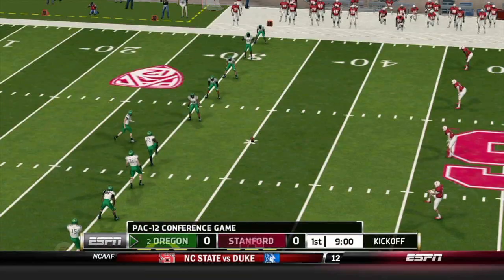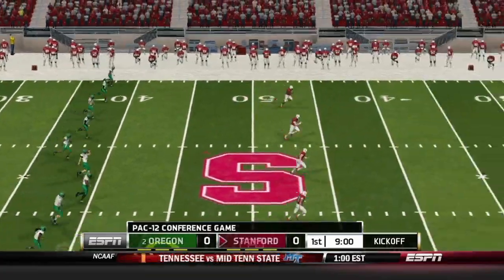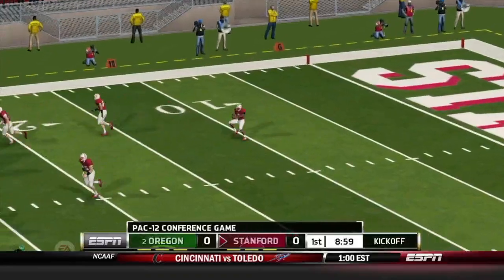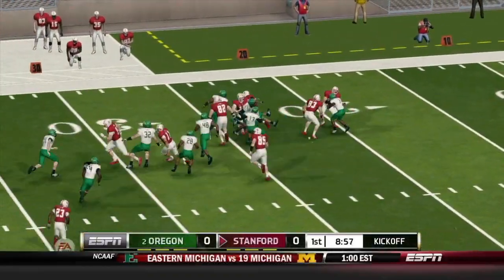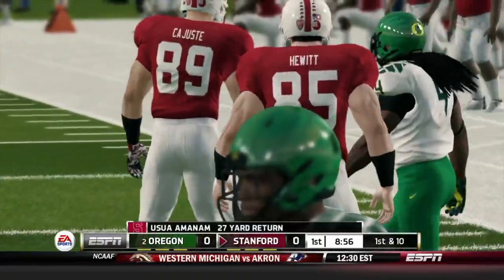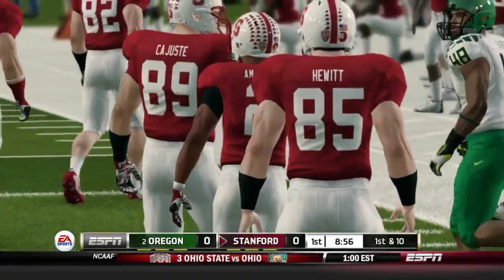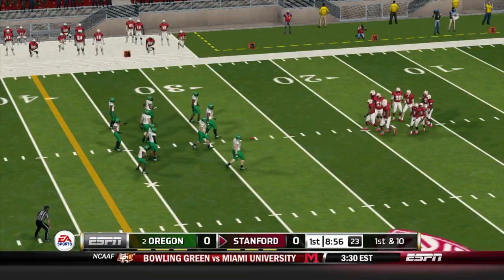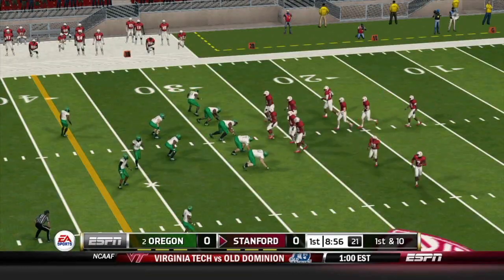Both teams have sent their special teams onto the field, and we're ready for the opening kickoff. He'll return it from the one. Number two returns the kick. Kickoff returns 26 yards. The quarterback brings his troops out onto the field for the first drive of the game.